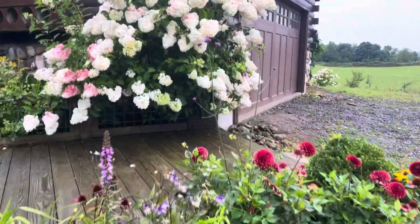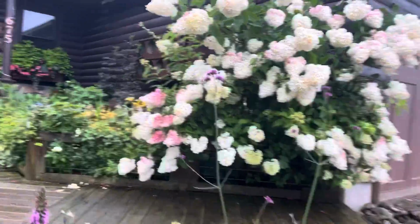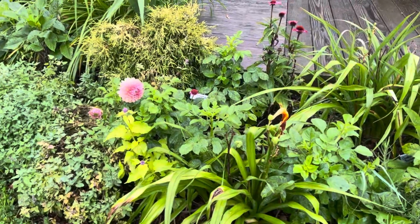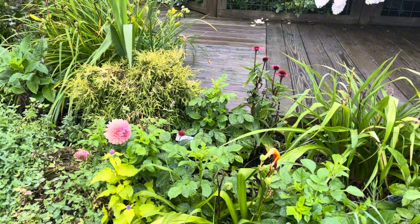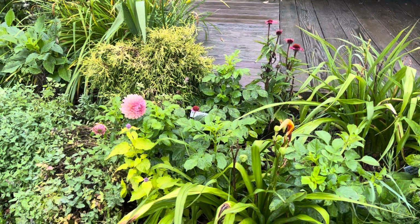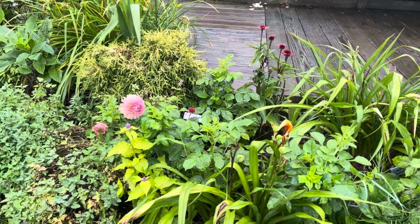We have some Verbena bonariensis, which is a little hard to see in the camera. This, I want to say, is Dahlia Joey or Joey. I'm not sure how you say that. Winnie. Not really going for it. Not sure why. It's also very short, kind of spread out. Maybe it could use some fertilizer.